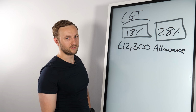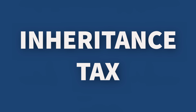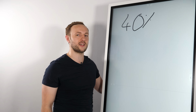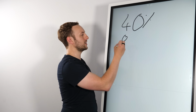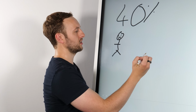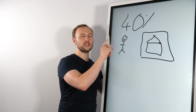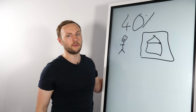You thought we were done. Oh no. What about when you die? Well, you don't care, right? Well, you might do if you're handing it to your kids, because they are going to get hit with another 40% on death tax or inheritance tax. And this is really where the individual, not so happy now, versus the corporate structure, limited or LLP, suddenly gets a bit better through mitigation.